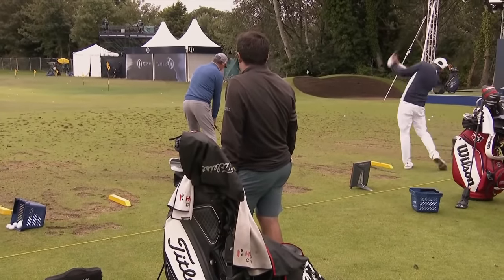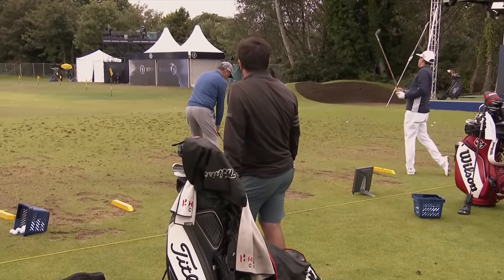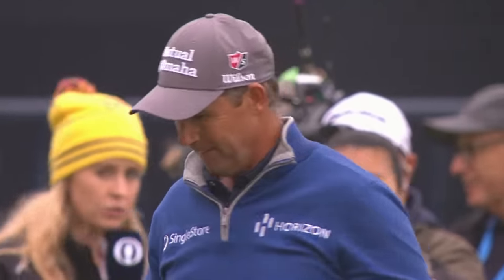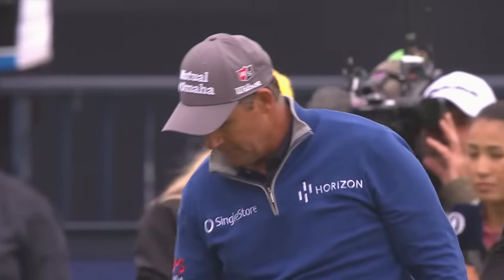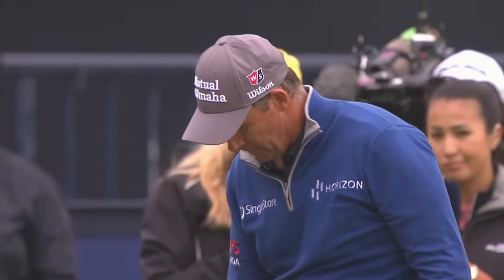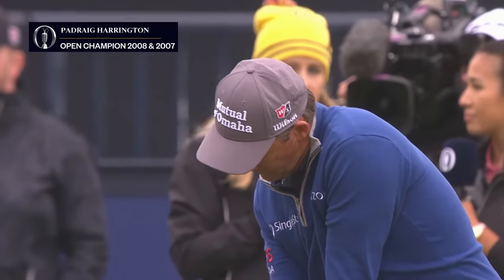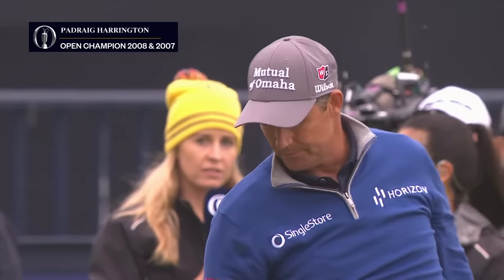Padraig Harrington spoke in his press conference about really not being interested in what anyone else is doing this week, who's the favourite. He said, "I honestly don't really have an interest." He's so dialed in and focused on what he needs to do, and his pursuit of improvement and performance is just incredible. There's very few players you can compare to Padraig, because he continually is trying to find more.